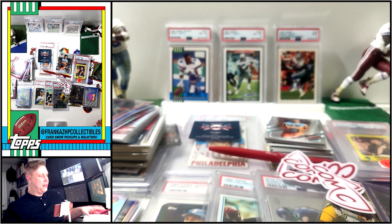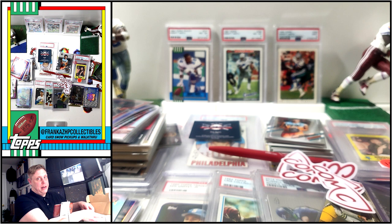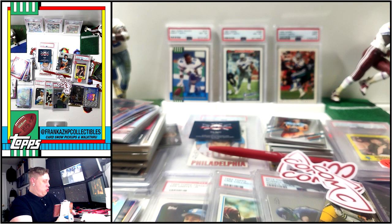I will revisit them in 5 to 10 years. That's exactly what I did with Topps Chrome. That's why I have such a great raw Topps Chrome collection, because I just will go and visit my old Chrome and see what I have.